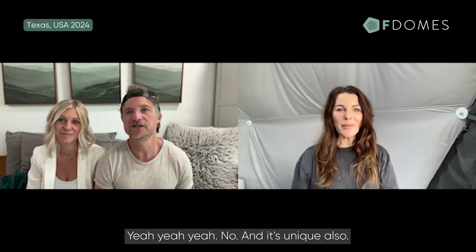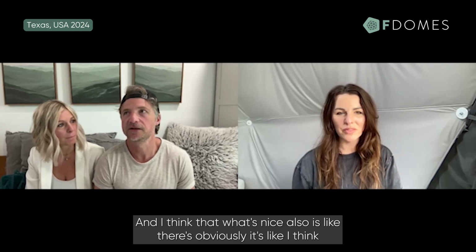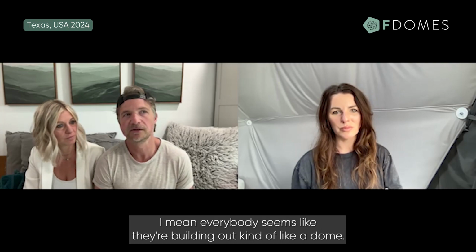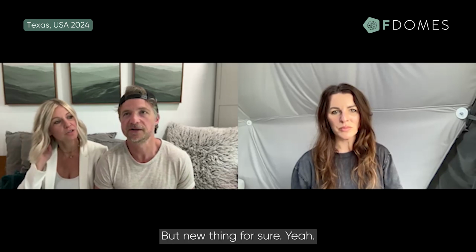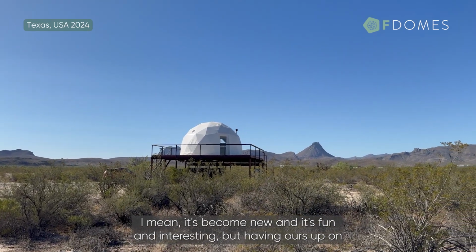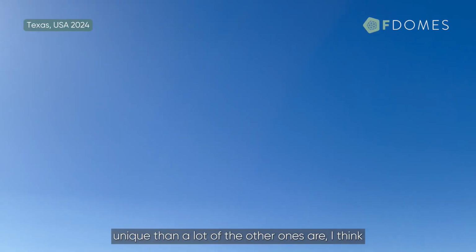Yeah. And it's unique also, and I think that's what's nice. Domes are becoming kind of the rage right now. Everybody seems like they're building out a dome area. Well, it's a new thing for sure. It's become new and fun and interesting, but having ours up on the deck made us a little bit more unique than a lot of the other ones, I think.